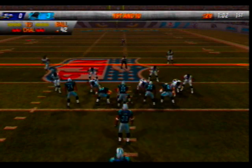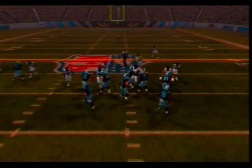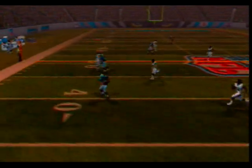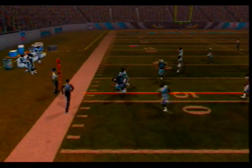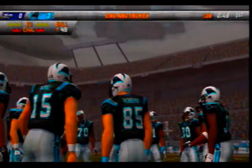First and 10. Ball on the 42-yard line. Number 39 is the deep back. Here they come with the throw. Caught by the fullback on the left side. Taylor is there on the stop at the 49-yard line. Rush was on, but it's a nice gain thanks to a nice throw by Romo. He read the blitz and he got rid of the ball very quickly.